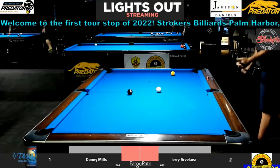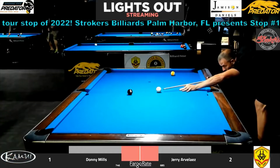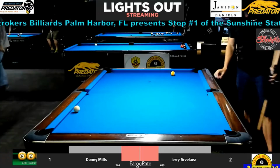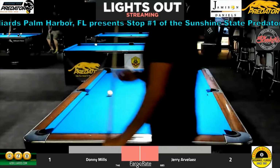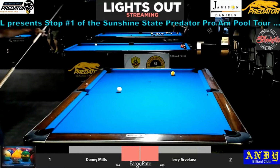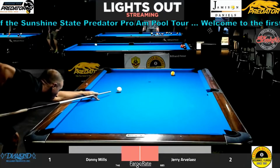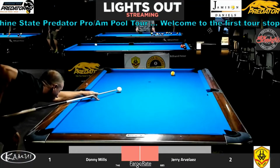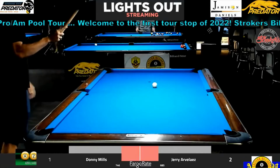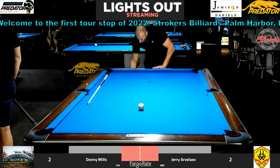All right, spinning skee ball three rails. Well, two rails, I'm sorry, at least two. Well, that's not quite how I was thinking, but that works. This is to tie this ball game up and really make Jerry Arvelaez pay for his mistake that he made trying to go for the billiard and play safe at the same time on the nine ball. And just like that, Donny Mills ties the ball game up 2-2.